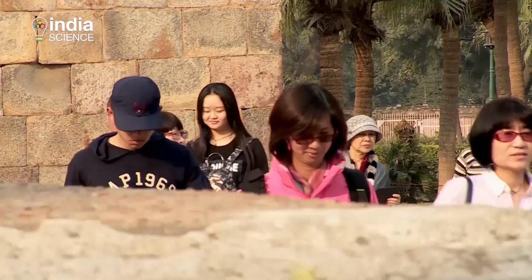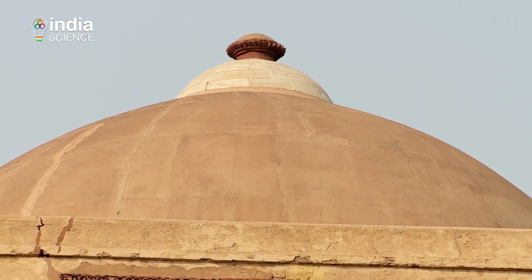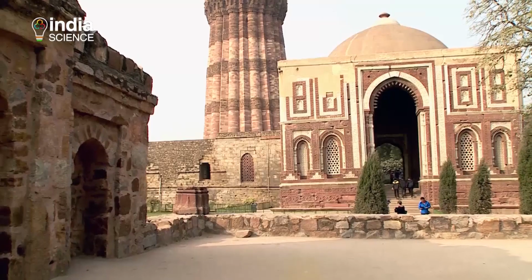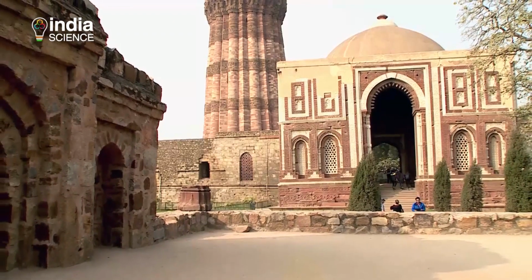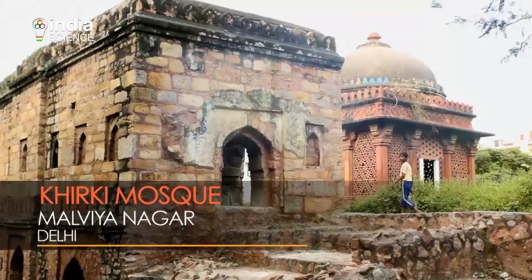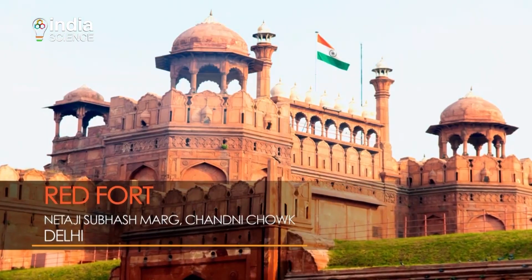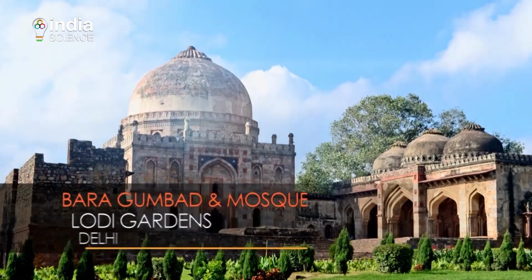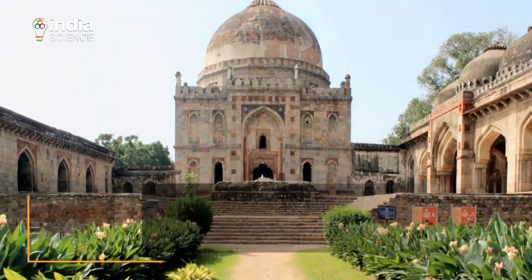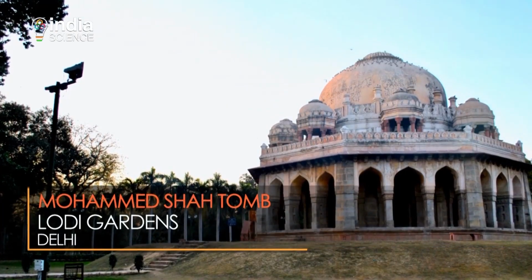The other thing to note is that when local builders in India finally mastered the art of constructing domes, they built them as half domes, that is, domes that did not sketch a complete semicircle. In fact, most Indo-Islamic monuments until the 15th century had half domes, and it is only with the buildings of the Lodi dynasty between 1451 and 1526 that the domes began to curve a full semicircle.